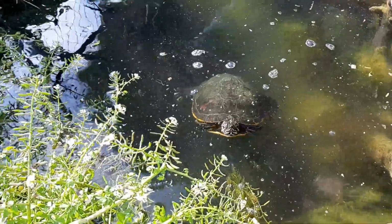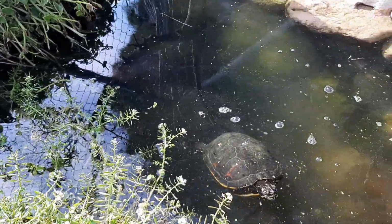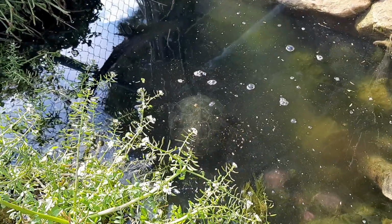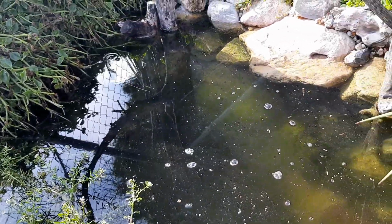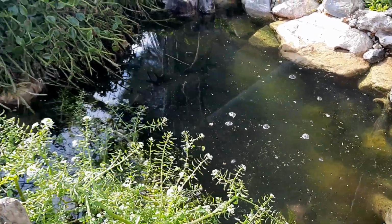So obviously we've cleared the water up a lot. Like I said earlier, we are going to do another couple of water changes, just run it through for another couple of hours tomorrow. But I didn't want to take all the muck out, as I said earlier, because there is other wildlife in here. So there you go.